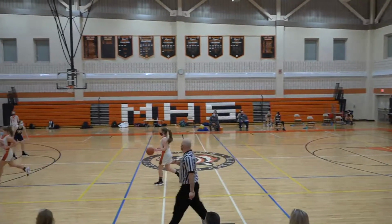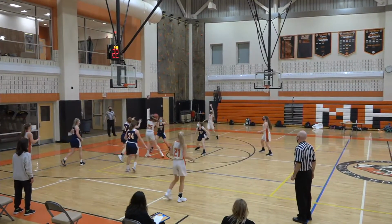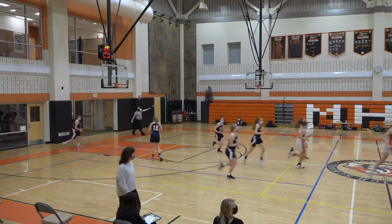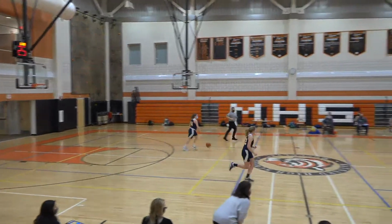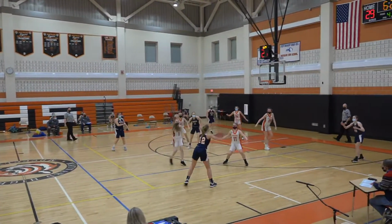Mullen calling for a set. Getting it to Gilligan. Gilligan passes it into Thompson, who once again uses her size on the hook shot. Expands the lead to 10. It's now Maynard 29, AMSA 19. 6.5 minutes left in the fourth.